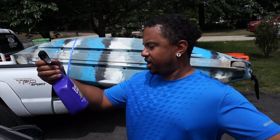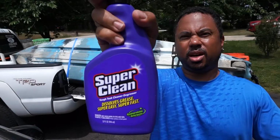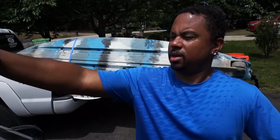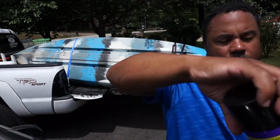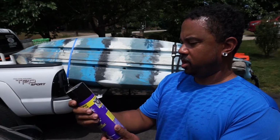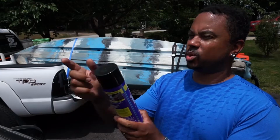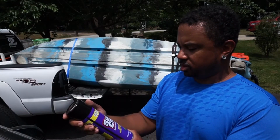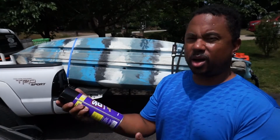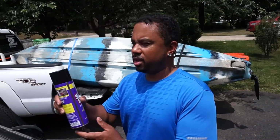So in this box, I've got just cleaner degreaser, the Tough Task in a squirt bottle. Definitely gonna be using that. And then I've got the aerosol for cleaning brakes and grills and engines. I've used that one, but I haven't used this one. Dissolves grease, super easy, super fast, biodegradable. So yep, that'll come in handy. Probably shouldn't put that metal can on my truck.